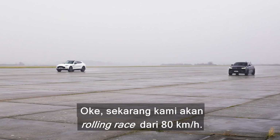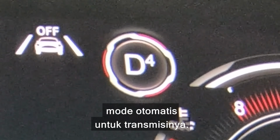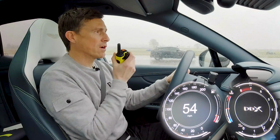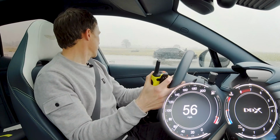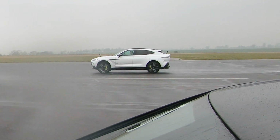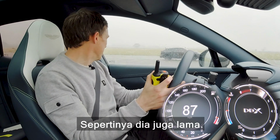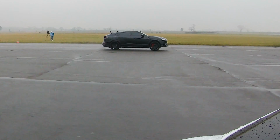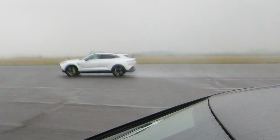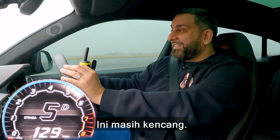Okay, now we're having a rolling race from 50 miles an hour. Cars will be in their comfy mode, automatic mode for the gearbox. I'm going to count it in, see which car is the quickest. 3, 2, 1, go. Kick down. This took forever. Well, I think his did too. Oh, wait a minute. Oh no. Still quick.